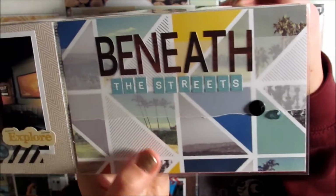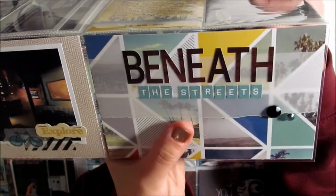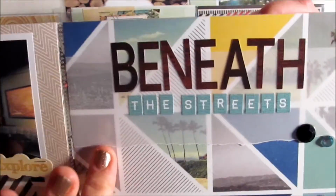And here's my title card. This is some Amy Tangerine paper that I really like, and I just titled it Beneath the Streets and used this piece of vellum to help the title stand out a bit on this busy paper.